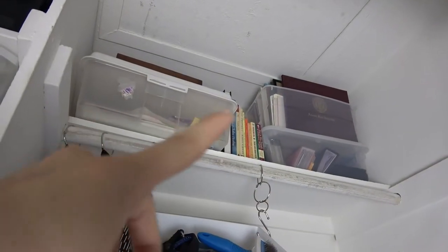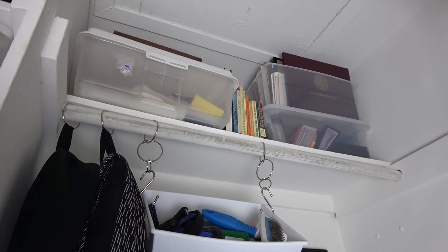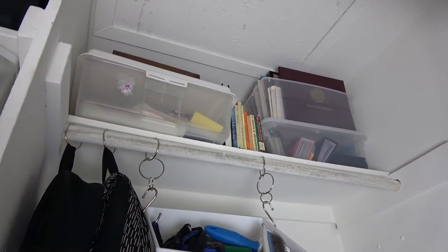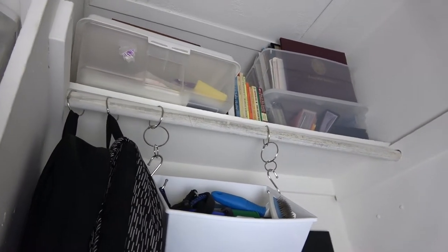And yeah, well, really quick, up here I just have storage stuff. This, I'm gonna keep all the kids' artwork and then figure out what to do with it. I'm not sure yet, but I went through it already. These are the ones I want to keep, so I'm not sure how I'm going to keep those, but at least I'm just gonna throw them in there so that it's not all over the place.